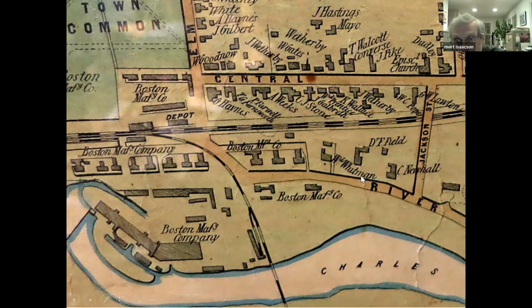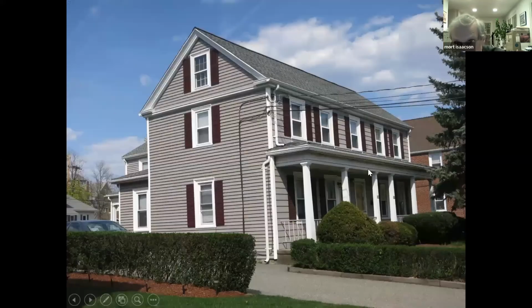The Whitman house here has been greatly changed. So let's start with the Newhall house, Chauncey Newhall house, located here, basically on the corner of Jackson and River Streets. And that's what this house looks like today, almost the way it looked when it was built in 1834. And this is almost a classic example of what was called a Federal period I house. It's called an I house because it's just a simple rectangular thing like the body of an I, the letter I without the dot over it.